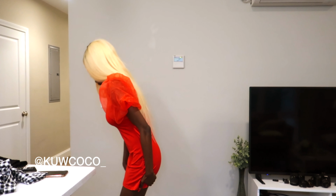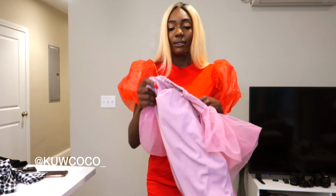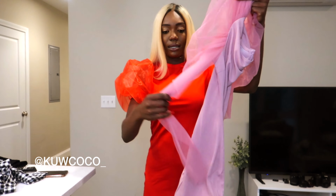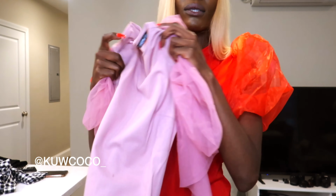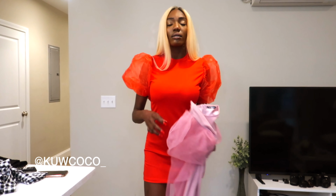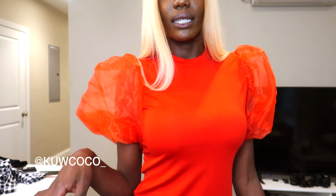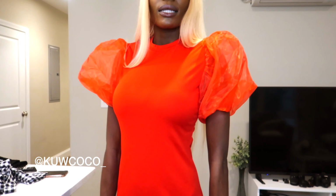And honestly, let me see. I got this pink dress. Oh, you know what? I'll try this on too. I got this pink dress. It also has the same fluff, but I think this one's gonna be better because of the material. It's definitely gonna be a little bit longer, so. But I see what it's trying to do, okay? I understand what it's trying to do. They're cute.